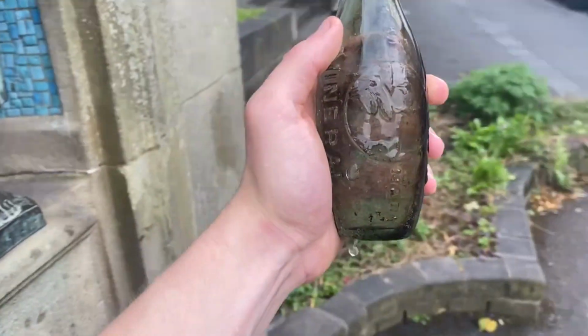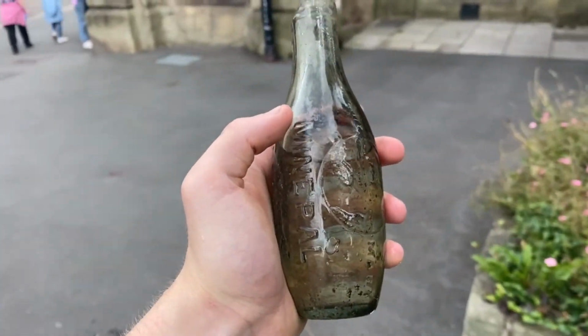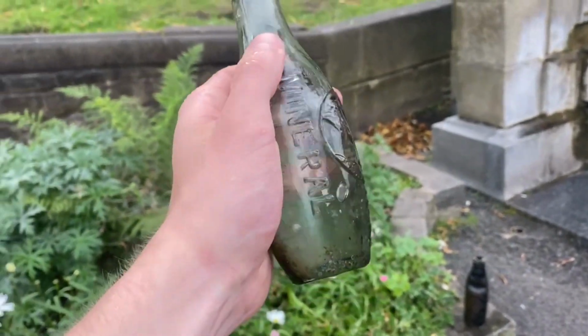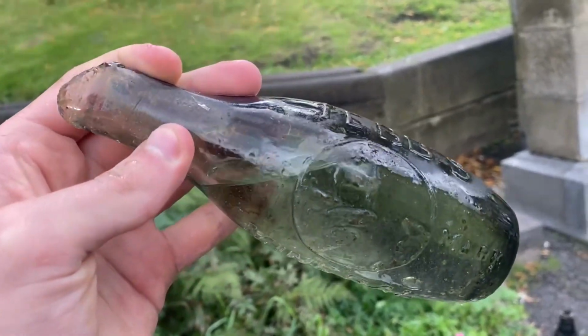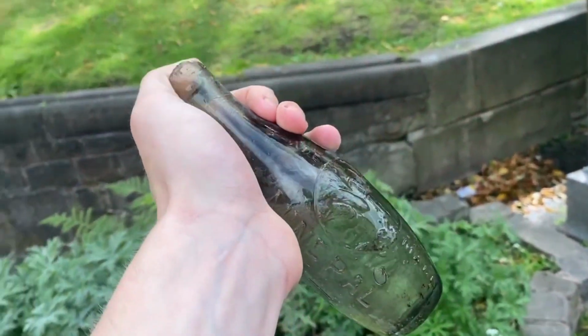So this next bottle, although not perfectly intact, is very similar to a much earlier design from about the 1850s, 1860s called a torpedo bottle. And you can see on this bottle it is actually designed to sort of be stored on its side rather than sat upright, as all the branding is on its side. It's got a lovely stag and some rocks.